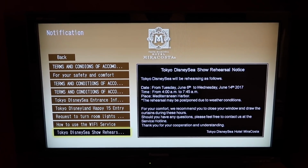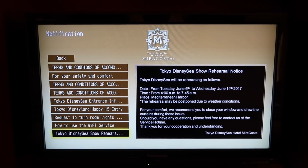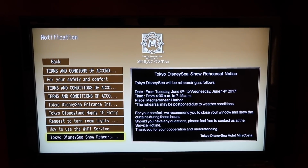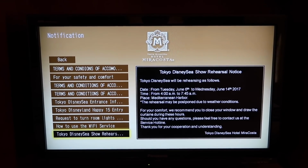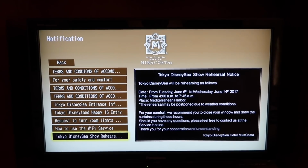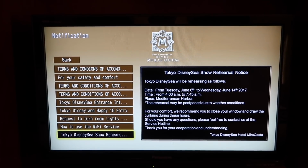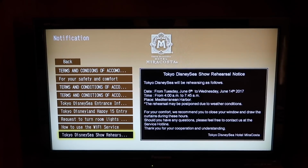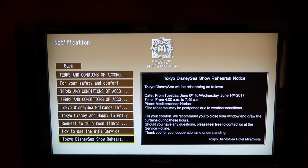And another thing to note if you're staying in the Hotel MiraCosta is they do rehearsals for shows early in the morning. And it varies from time to time. So if they're going to be rehearsing anything, they're going to have the information in here. So for us, from Tuesday, June 6th to Wednesday, June 14th, from 4 a.m. to 7:45, they're going to have show rehearsals. So if you kind of want a sneak peek as to what they're working on, well, you can watch from your window. So that's pretty cool. Although that is pretty early to get up and watch it. But you know what? If it's a trip of a lifetime, you got to do it.